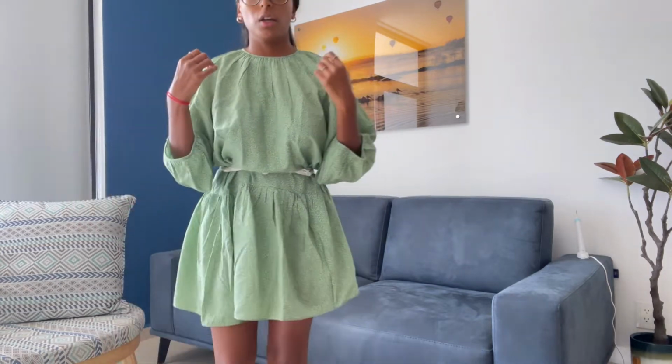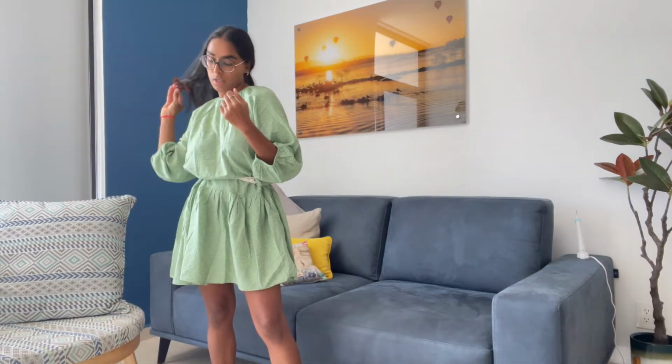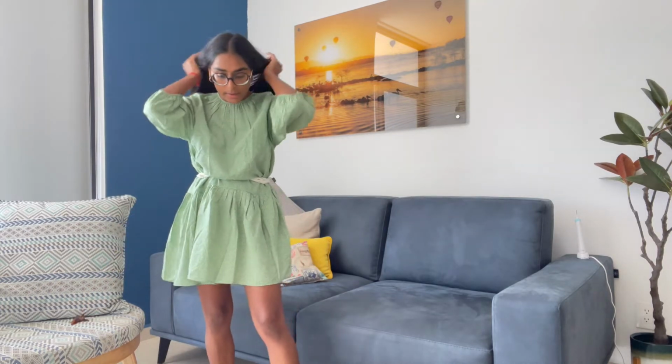I like the neckline. I do like a beautiful round neckline. You could layer some necklaces. You could put your hair up. You could do your hair like this.